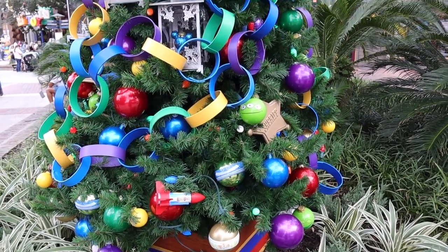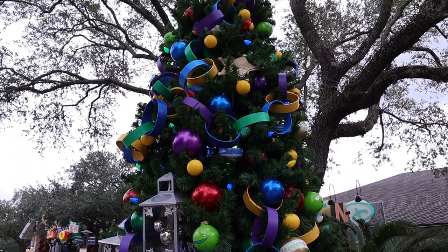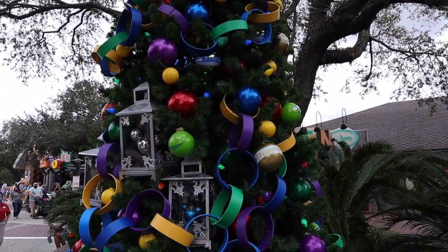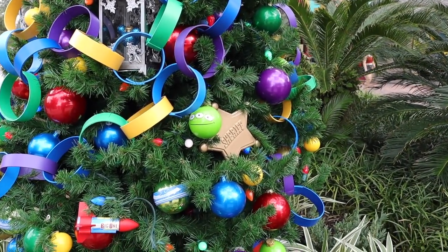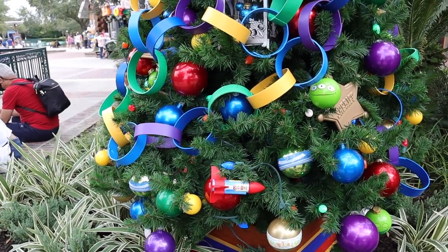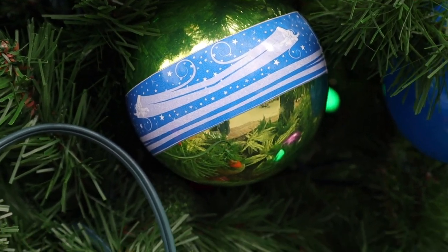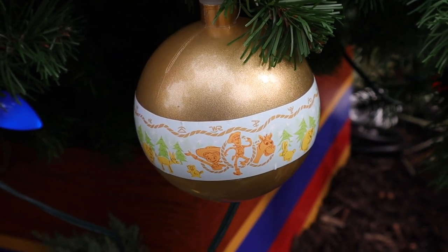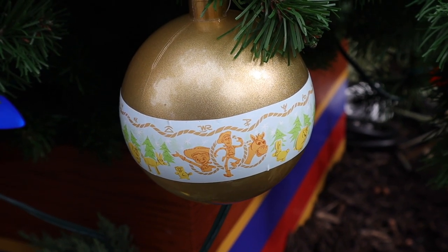And the award for probably the most fun tree goes to the Toy Story tree. I mean, look at the colors on this thing. And there's just so much to look at. You got the green alien ornaments. You got the Woody sheriff badge. And the big one, the rocket from the first Toy Story. Wow, there's so much to look at. Check it out, you even have a Buzz Lightyear. You see him flying there on that ornament? And then down here, you even have a Woody ornament. Woody, Jess, and Bullseye. This is a fun tree.